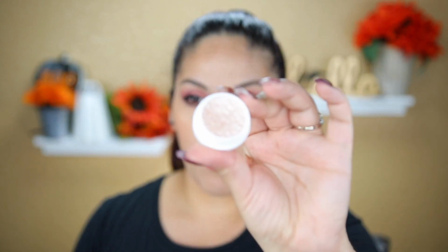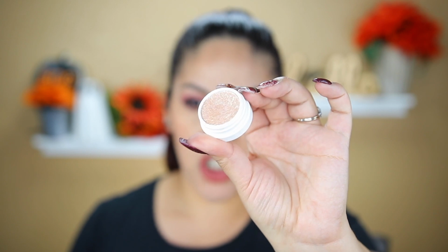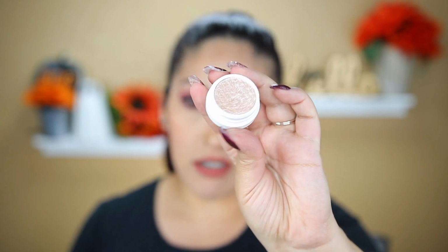One that's chillin' is this Super Shock Shadow from Colourpop in the shade Ladybird. This is one of my favorite glitters from Colourpop. It's just like a pinkish champagne glitter. It's really pretty.